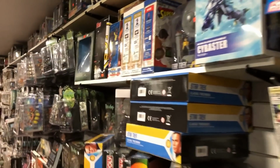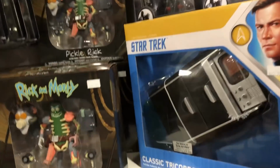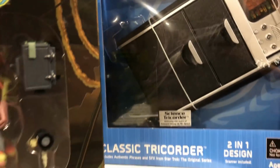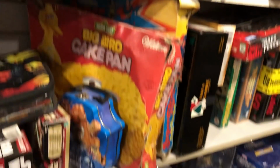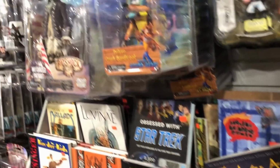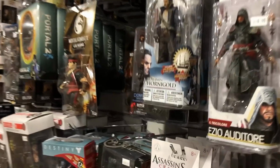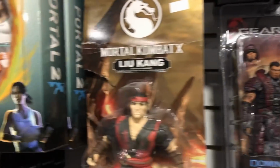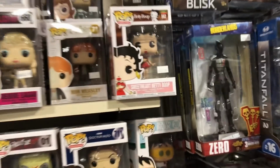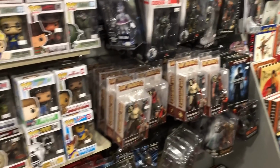Simpsons figures. There's some tricorders there in the box, which are nice. Have that one already. There's some more of those art books. So many good things. Assassin's Creed figures. Mortal Kombat. It just goes on and on and on, guys.